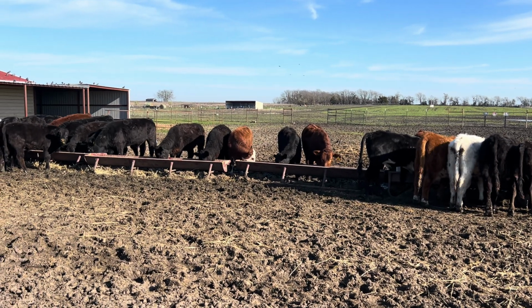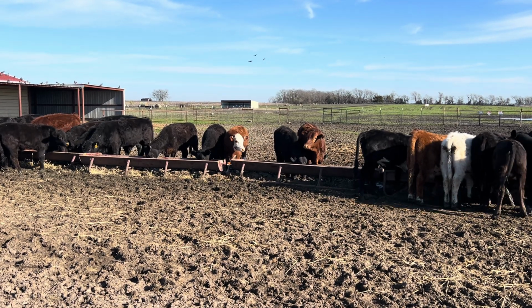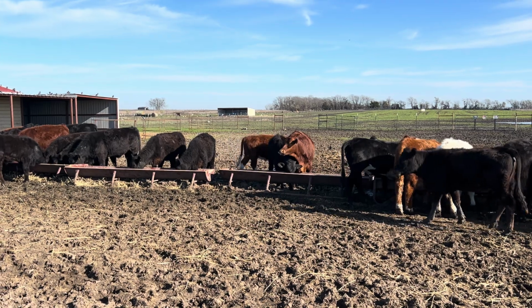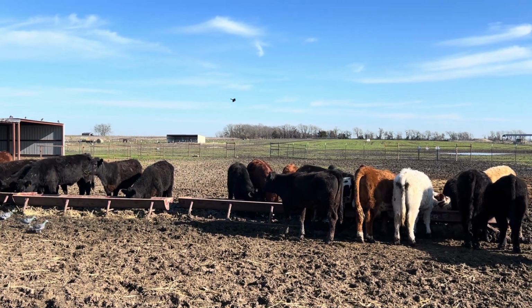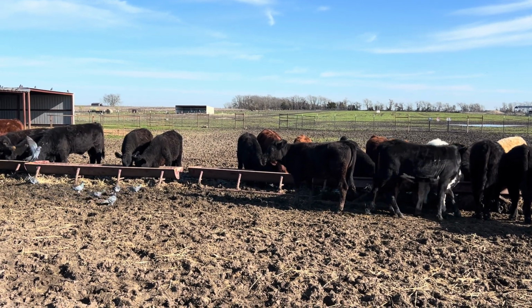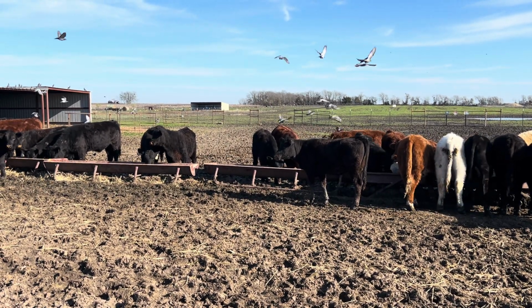I didn't use one entire ton of urea. Actually, I think I only used half a ton, but I don't remember exactly. I think I used about $275 worth of fertilizer, and I got like 2 to 3 inches of growth on my grass. $275.